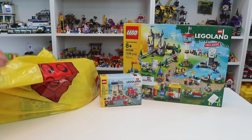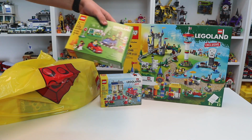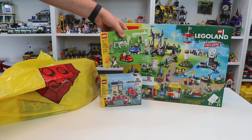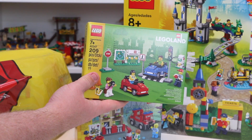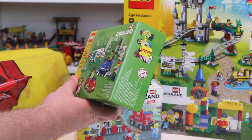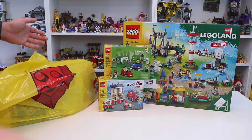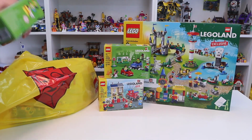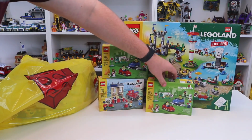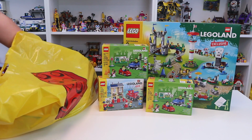This other set that they did not have when I went to LEGOLAND in Billund was actually set number 40347, and it is the LEGOLAND Racetrack. This one has 209 pieces, ages 7 plus, and was actually on clearance for only $11.99. So it comes with a few minifigures as well. I like it because, as I said, it is a LEGOLAND exclusive, only $11.99. So I actually did pick up 2 copies of that one. One to build, put on display, and another just to kind of keep in the back of my LEGO collection and hopefully maybe do something with someday. Maybe it'll go way up in value.